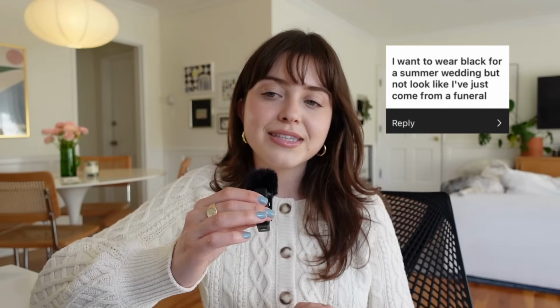I want to wear black for a summer wedding, but not look like I've just come from a funeral. Personally, I feel like black can be worn year round.